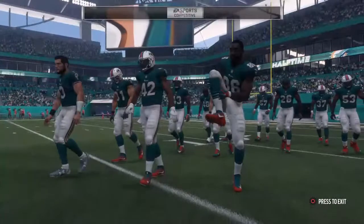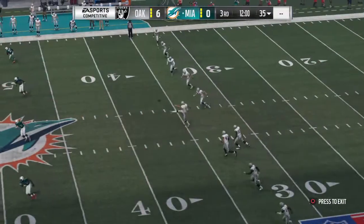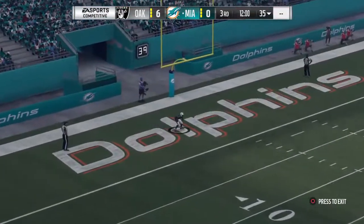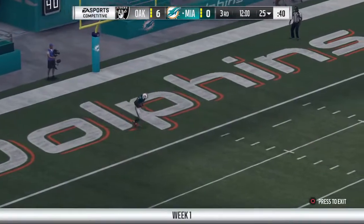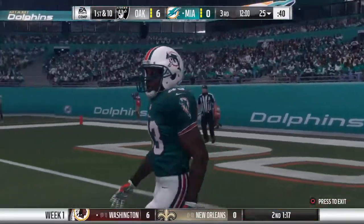So that's it for us at the EA Sports Studio. We'll go back now to Miami for the start of the second half. That's fielded in the end zone. And no run back here. This will be a touchback, and it comes out to the 25-yard line.